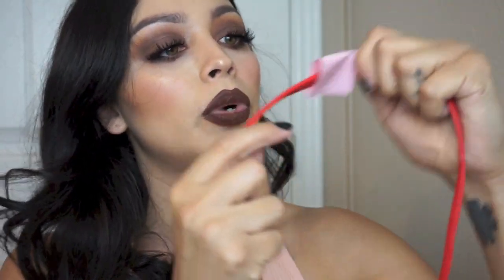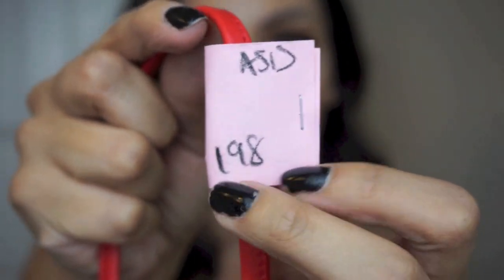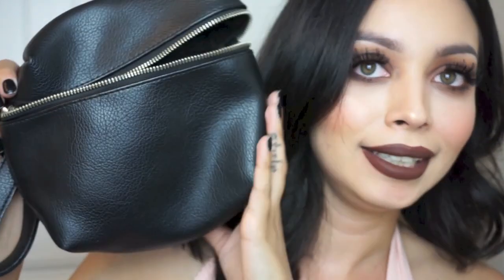This one now, I love. That one was $1.98. Now this one, I freaking love it. I just love it so much. It's super cute. I think it's perfect for when you're going out and you just want your cell phone, your ID, and your car keys, like literally that's all you need, and your camera if you want to. But it's this little bag right here. Oh, that's so cute.